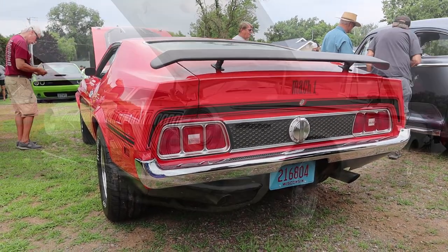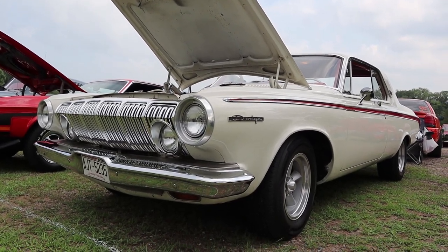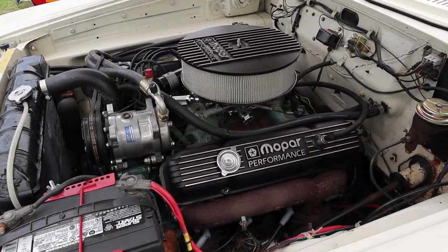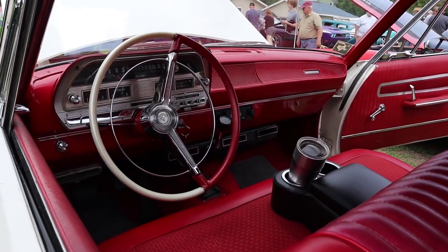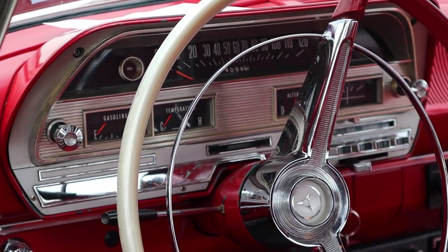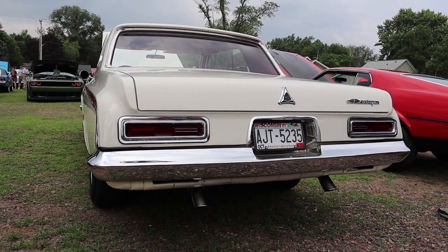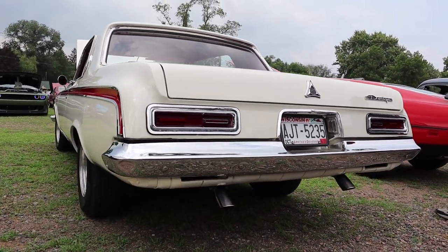So what are you doing with the new car? Bye-bye. 63 Dodge here. $383. Yeah, me and Dave met at 10 to 7. Yeah, 3 o'clock, I guess. 8? Yes. Really nice. Stuff I haven't seen.